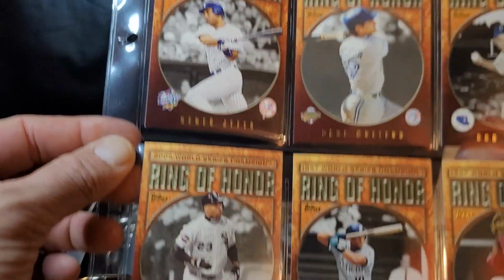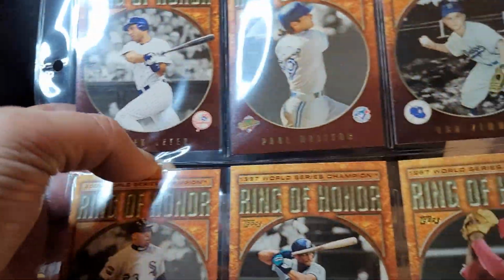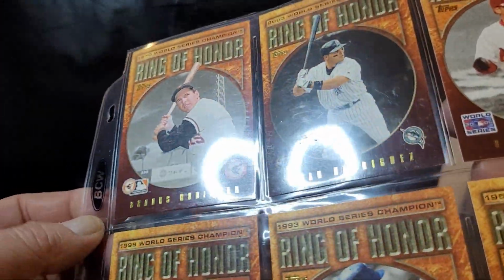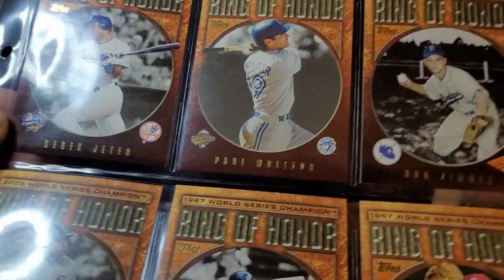Definitely. Is it worth $5? I think so already. I mean, just my opinion. What do I know? But these are pretty cool, and it looks like a whole bunch of them. Ooh, very nice. Got Brooksy. Got Pudge. This is very cool. Okay.